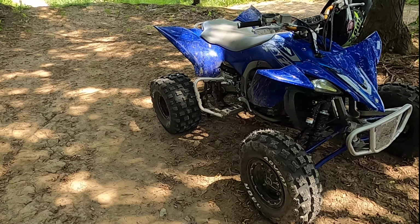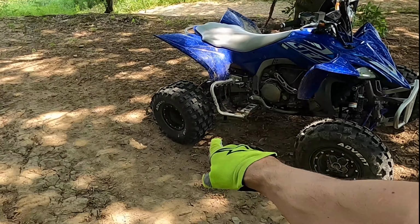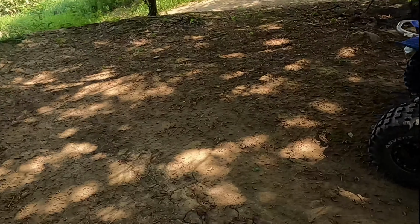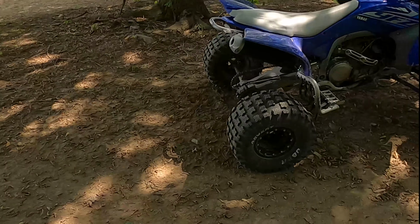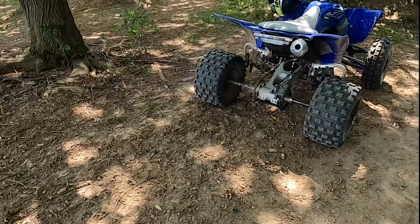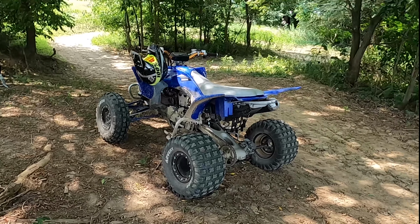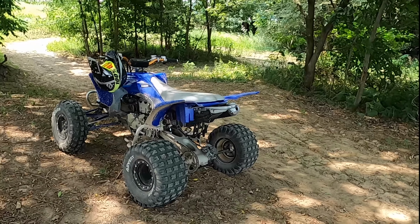Today is a big day. We are finally getting a chance to test out the new tire setup on the YFZ. I've been out here for about an hour or so already, just getting a feel for the traction. It's pretty dry conditions as you can see here, so not a lot of mud or anything, but they hook up really nice. Some of the loose stuff, they really hook up good. So far, still gonna get some more riding in, different terrain and whatnot, but yeah, we're gonna go ahead and just start ripping.